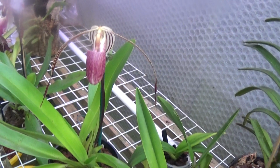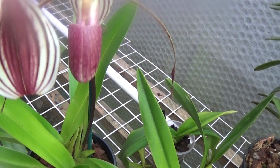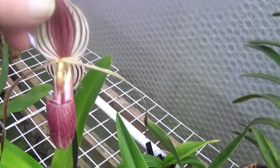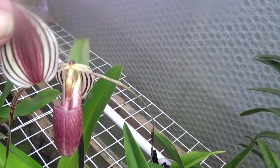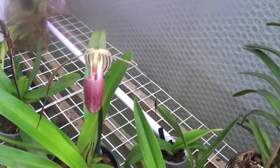Little grumble about this Lady Isabel. I turned round a little bit quick and I knocked its dorsal off. That's where it should be, but it ain't got a dorsal now. Anyhow, there's no shows around, so it doesn't really matter.